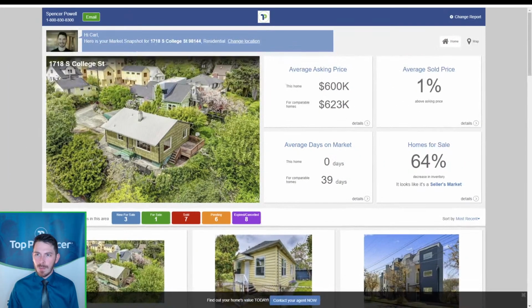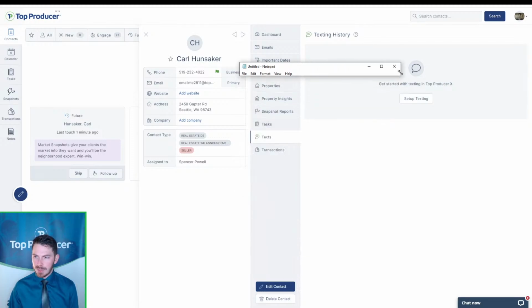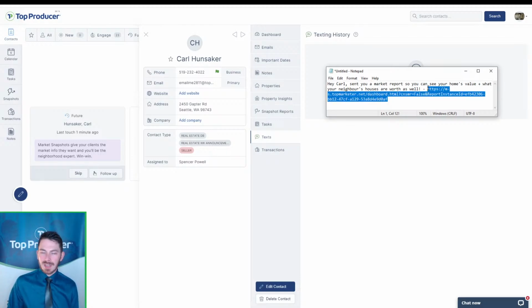And then I can go back to Top Producer X. I could use the text tab here and send them a text message and basically just copy and paste that link in there. So I don't have texting set up on here to show you, but just as an example, let's pretend this notepad is my texting feature in Top Producer X. I could just go ahead and paste that in there and say something like, "Hey Carl, sent you a market report so you can see your home's value plus what your neighbors' houses are worth as well." And then you could send that link just like that. That would send them a direct link to access that market snapshot.